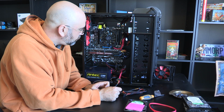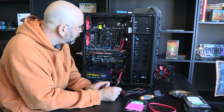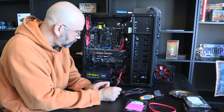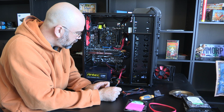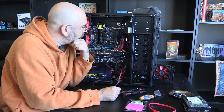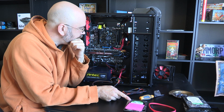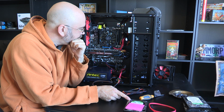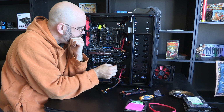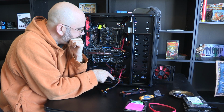Okay. So for the other hard drives, what am I going to do here? If I only have 2 down there, let's see, 1, 2, 3, I got 3 more drives to put in, and 1, 2, 3, power to that, power to that.